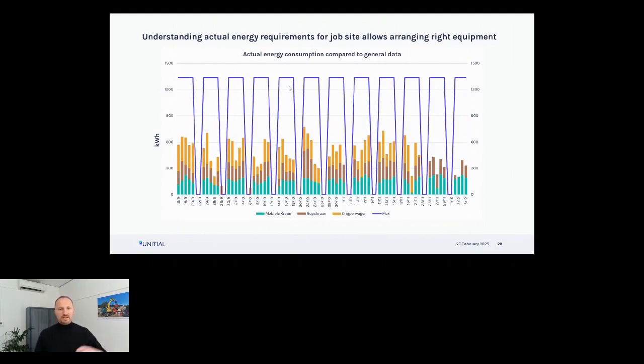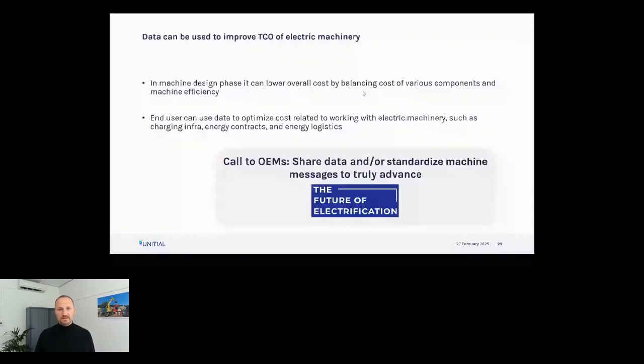So if I then bring all of that back to a conclusion, then basically what we can see is that data can be used to improve the total cost of ownership of an electric machine. And that can be done both in the design phase, where it can lower the overall cost by balancing various components and setups and machine efficiency, basically because there's a major cost driver in terms of the battery.